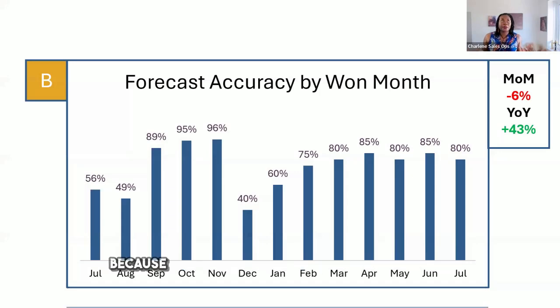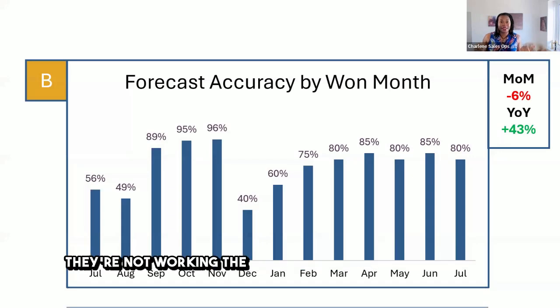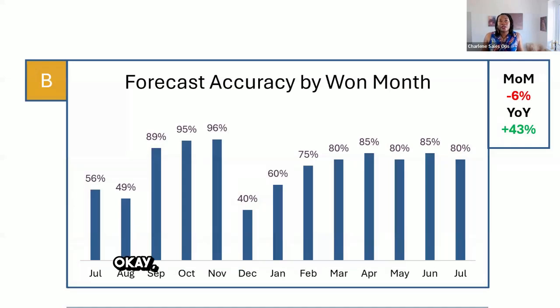What is going on? Because this is a true indicator: if people aren't updating the CRM properly to say this is how much money is coming in, they either don't know, so they're not working the deal properly, or they know and they're choosing to not tell the system. For what reason? Because on the surface, you might hear a lot of, oh, well, I don't like people looking over my shoulder and whatever. Okay, great, then go and work for yourself.